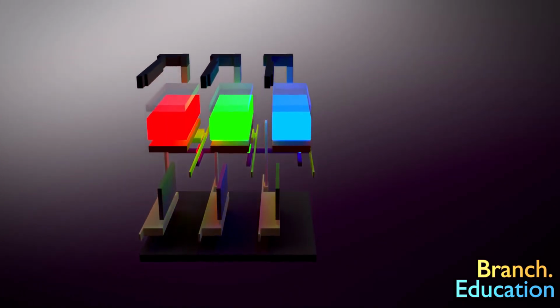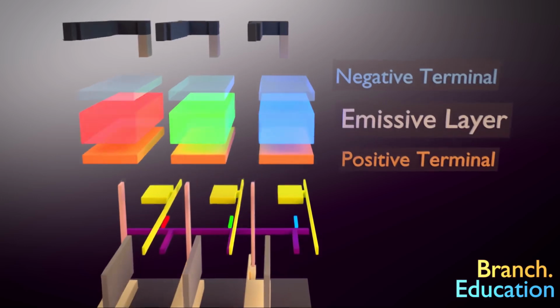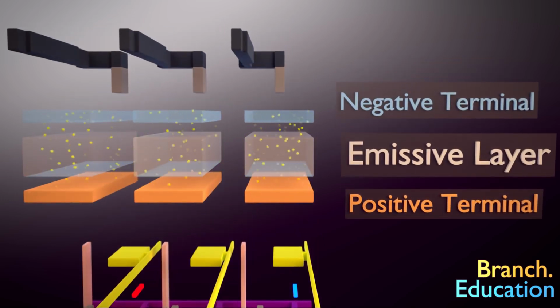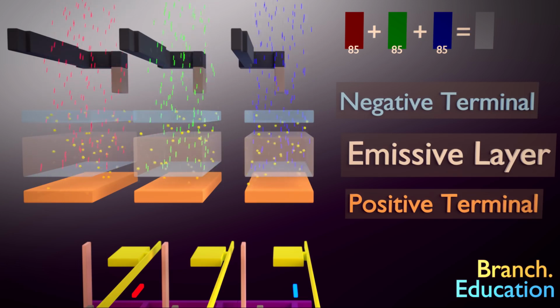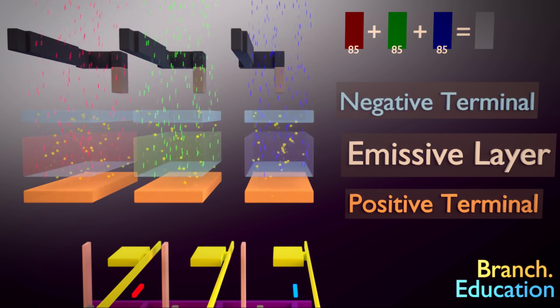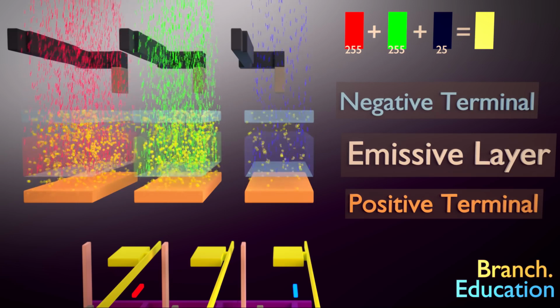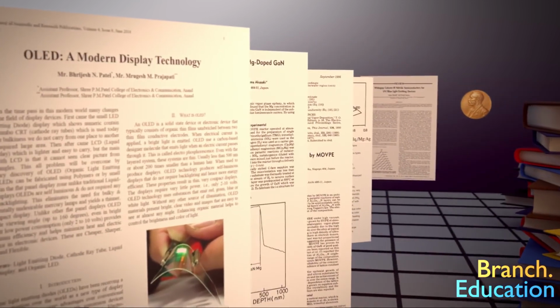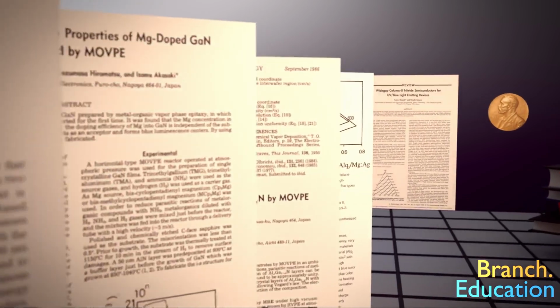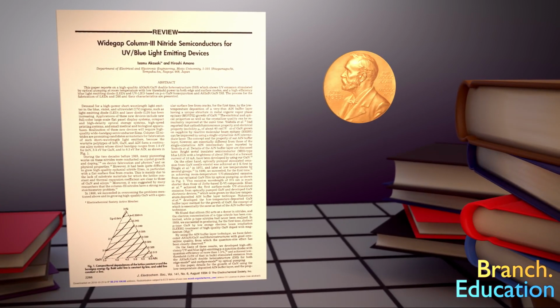There are many layered structures in each subpixel. However, explaining the function of each layer will have to be saved for a future episode. Photons are produced in the subpixel by electrons that are driven from the negative to the positive terminal. When they pass through this middle layer here, called the emissive layer, photons are emitted through a release of energy. The compounds used to make up the emissive layer determines the color of the light emitted, and the intensity of this light is dependent on how many electrons pass through. This explanation is greatly simplified, but the research, engineering, and science behind OLEDs is extensive. In fact, the 2014 Nobel Prize in Physics was awarded to 3 researchers for their discovery of efficient blue light-emitting diodes.